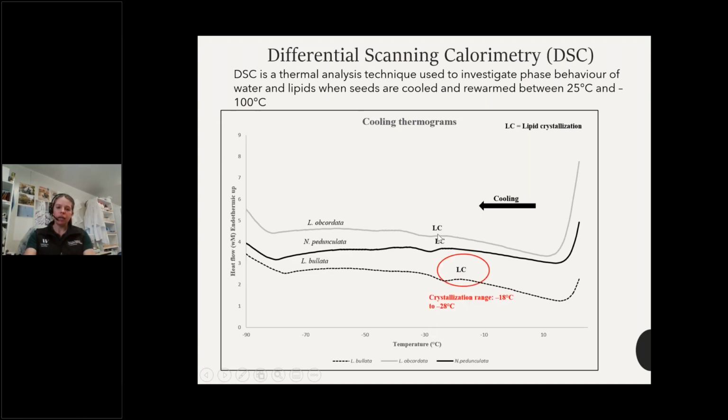And if we look at the encircling, the range at which these crystals formed was minus 18 degrees to minus 28 degrees for Lophomyrtus bullata, where the other two species were very similar. So it's minus 23 to minus 52. Now, if you quickly think back to what our storage temperature for conventional seed banking was, it's around minus 18 to minus 20. So there goes the red flag. We've possibly got a problem because we've got lipids forming.